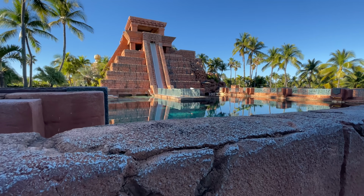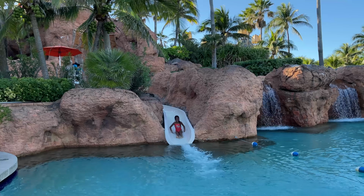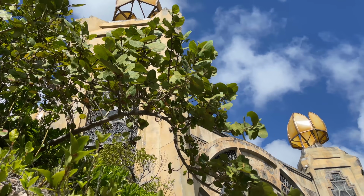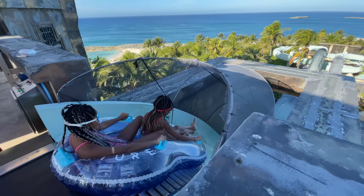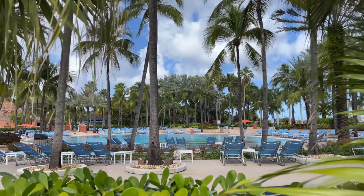The Mayan Temple is open Monday, Wednesday, Friday, and Sunday. The rides here include the Challenger, the Jungle Slide, the Leap of Faith, the Serpent Slide, and the Splasher Water Playground. The Power Tower is open Tuesdays, Thursdays, and Saturdays, and the rides here include the Abyss, the Drop, the Falls, the Surge, and the Current Rapid River. So just keep that in mind as you're scheduling out your days.